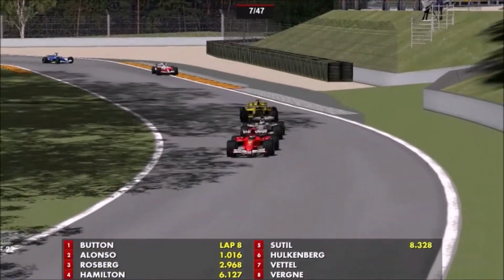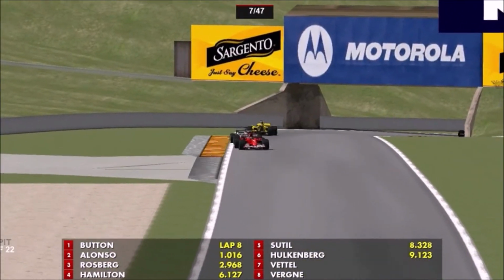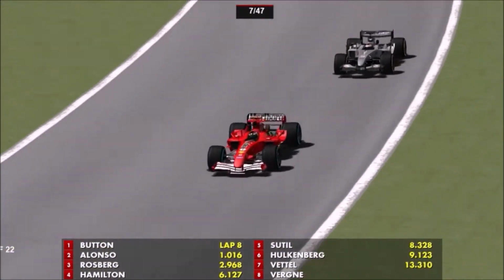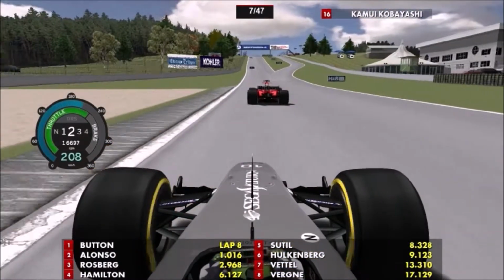Oh, is he going to... I was worried he was going to rejoin in front of somebody there. Yeah, he's got away with that. Survives another day, or another lap at least. Half expecting him to fly off at the final corner then.